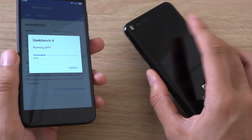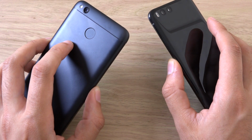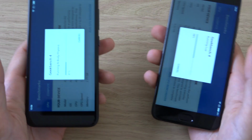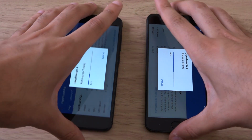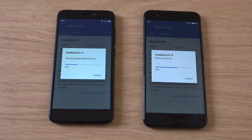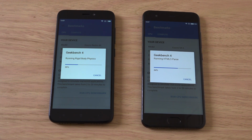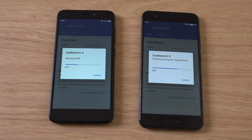Obviously on the back you do get a dual camera with the Mi 6, which I think also has a better telescopic zoom than the OnePlus 5 apparently. I think it's optically image stabilized or something, so that's what they've been saying in regards to the camera. So you can see, in terms of the benchmark, the Mi 6 is definitely crunching through this a lot faster overall, and will probably finish much sooner.